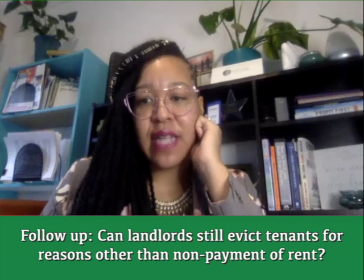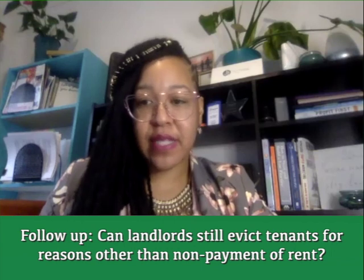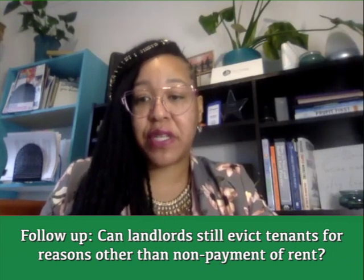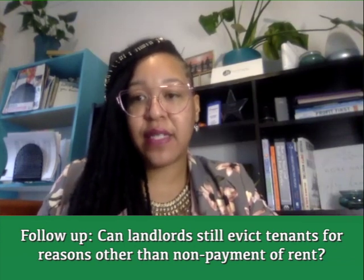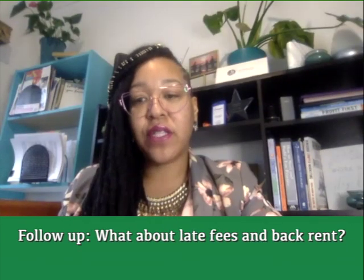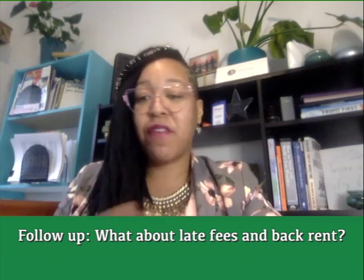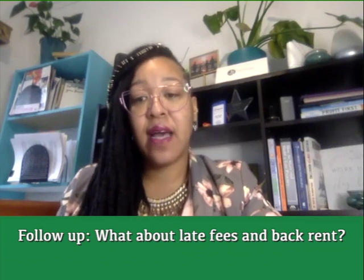If the eviction is not based on non-payment of rent, then the moratorium does not apply. So landlords can still evict tenants for breaching the lease outside of the payment aspect. So the moratorium wouldn't stop that type of eviction. Unfortunately, once the moratorium expires, you will then owe whatever that back rent is, and you're also going to owe the late fees if they are written in the lease.